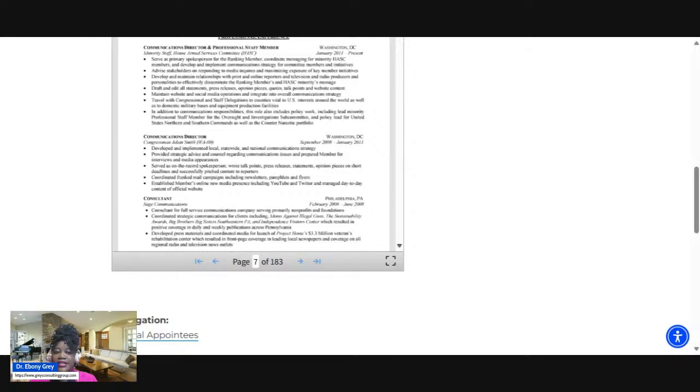The watchdogs, they're looking. So with this particular person, again, was the communications director and professional staff member. It says like January 2011 to present. They served as a primary spokesperson for the ranking member, coordinated messaging for minority HASC. That person is in there, right? They have political connections. They also were a communications director for a congressman, and they also were a consultant. So because I'm in the political space, I'm very knowledgeable of the political space.